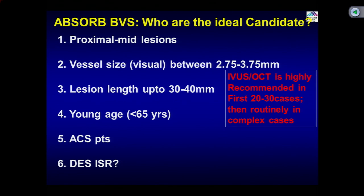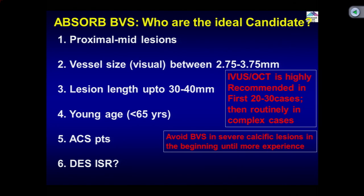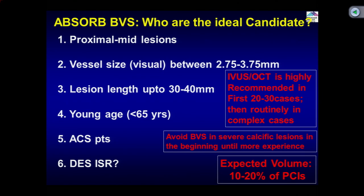So clearly, as we mentioned, imaging is very important, particularly in early cases. Avoid very calcific cases. And the question people ask, what is the volume? I think taking all these together, 10 to 20% of the PCI volume is a good target. So that will really do justice to the technique, and we continue to have a better outcome for these patients. Chuck, do you want to comment on the number 5 point there, the ACS patients?